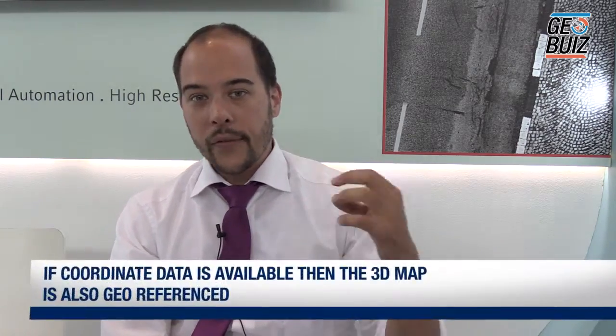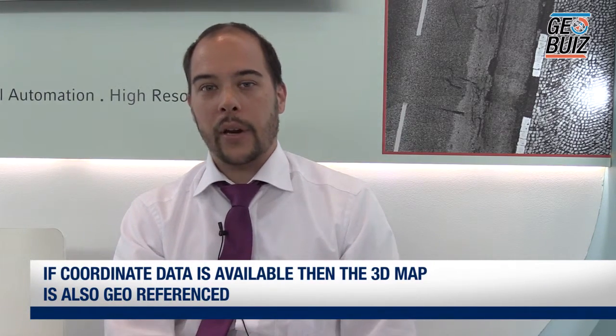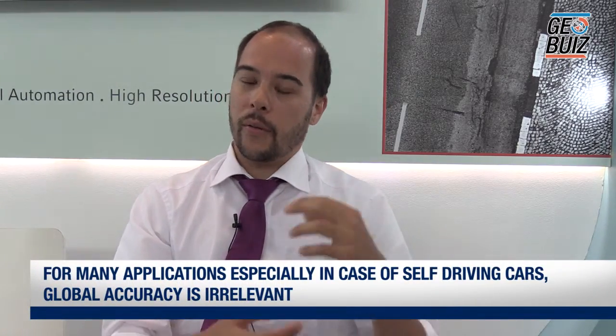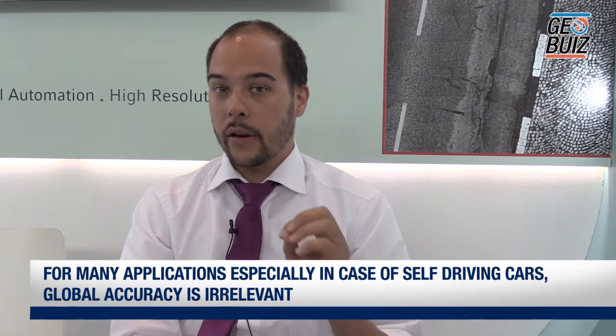There's always the opportunity and the possibility to record GPS information during map acquisition. So if this information during mapping is available, then the entire 3D map that we can create is also georeferenced. And the accuracy of the global reference then entirely depends on the GPS receiver. But then once again, for many applications with respect to self-driving cars, the global accuracy is irrelevant.